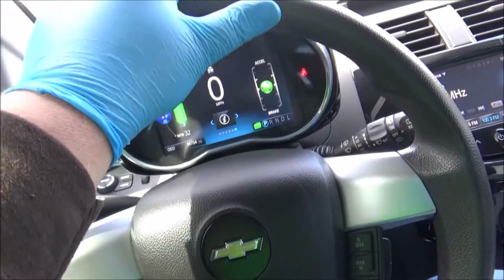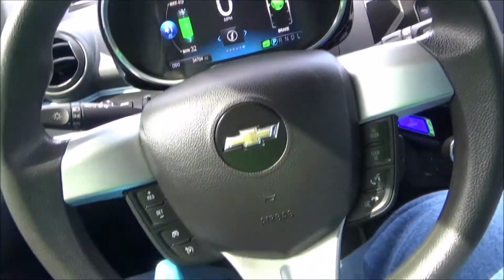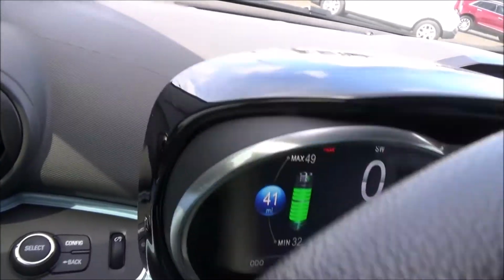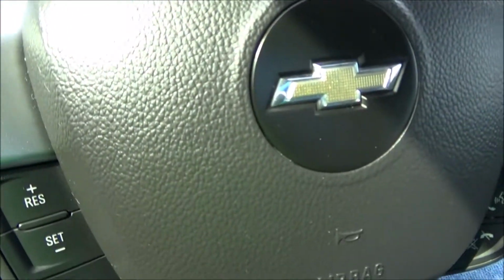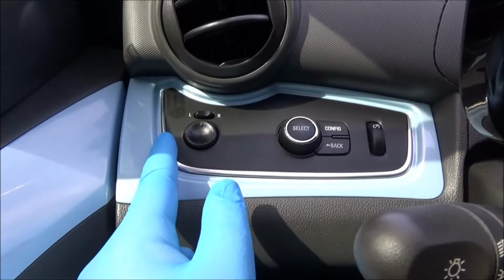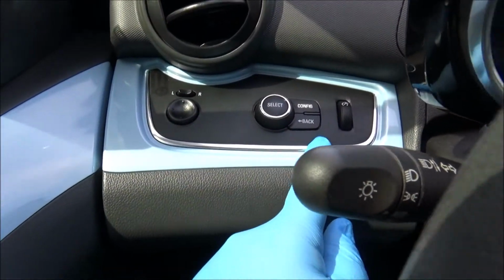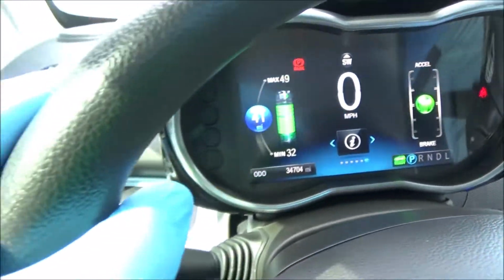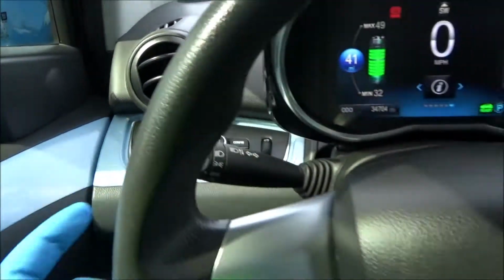It does have a tilt steering column. Of course, not just the steering wheel, but the actual cluster itself tilts with it. Your power mirror controls and your aforementioned information display controls, or digital instrument cluster controls. Air vent for the driver.